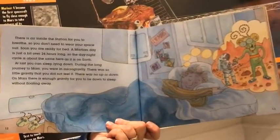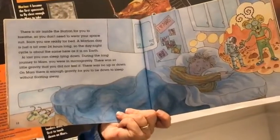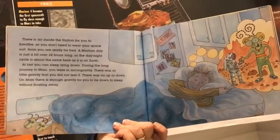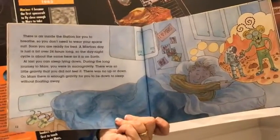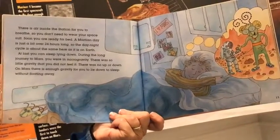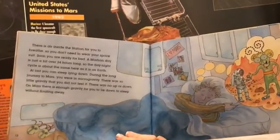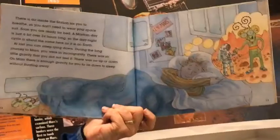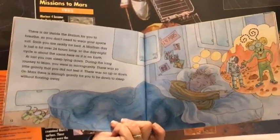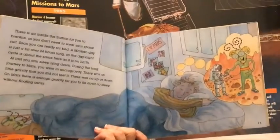There's air inside the station for you to breathe, so you don't need to wear your spacesuit. Soon you are ready for bed. A Martian day is just a bit over 24 hours long, so the day-night cycle is about the same as here on Earth. At last, you can sleep lying down. During the long journey to Mars, you were in microgravity, so there was so little gravity that you didn't even feel it. So there was no up and no down. On Mars, there's enough gravity for you to lie down to sleep without floating away.